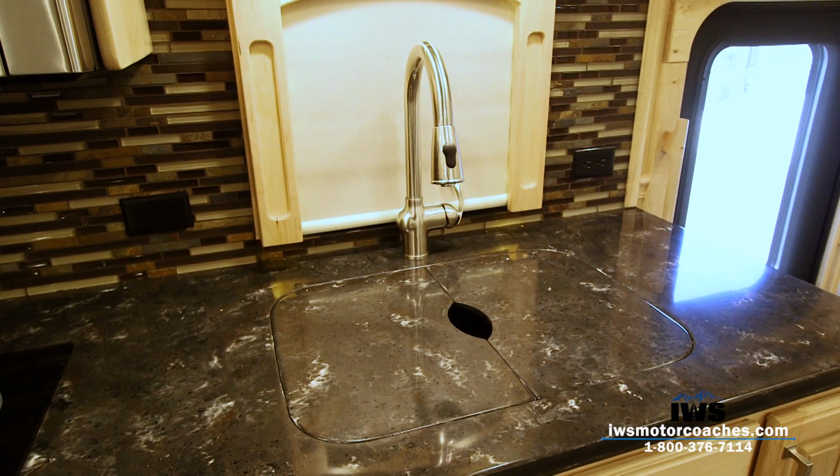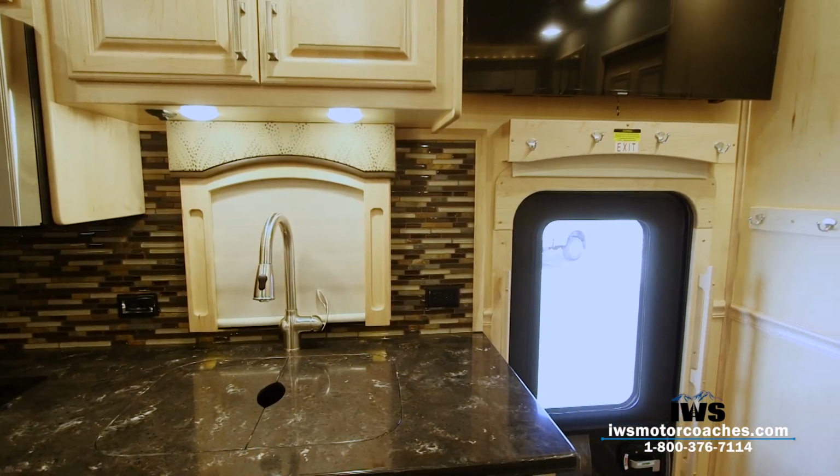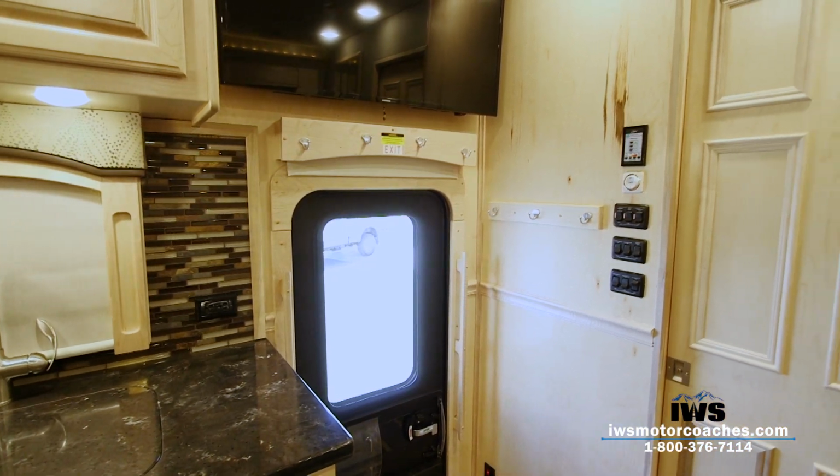Here's a great shot of the kitchen sink with the full-length pull-out residential faucet and sprayer. I think the colors really just accent themselves well. If you'll notice that sink, it's big enough to, if you need to wash a small dog, you can fit them in there. Pots, pans, it's all gonna work really great.